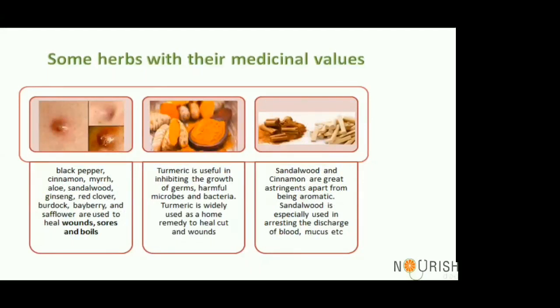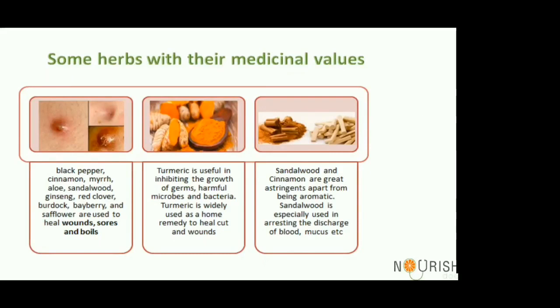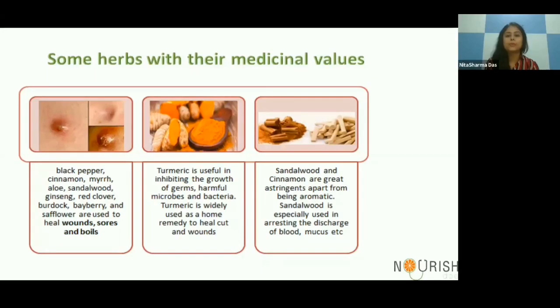Turmeric, the golden herb, is the most widely researched herbal ingredient, and this herb has multiple health benefits, including promising antibiotic activity because of the phytochemical present in it, that is curcumin. So application of turmeric definitely prevents bacterial infection on wounds. You may know cinnamon and sandalwood for their pleasant aroma, but these herbs also have a great astringent property, and for that reason they can stop oozing from wounds like pimples, acne, cuts, boils, etc.